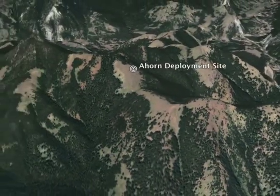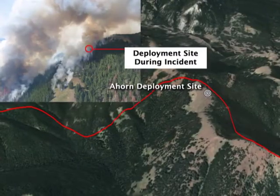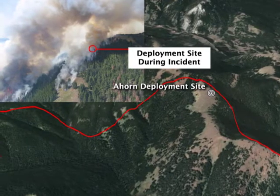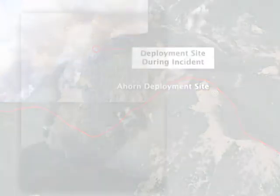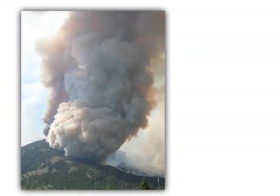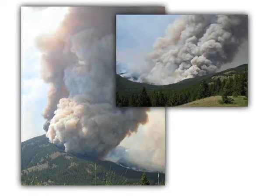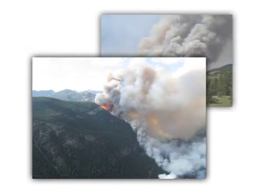You are not from this area. You just flew in from several states away 2 days ago to help suppression efforts on this late July 15,000-acre wildfire in the northern Rocky Mountains. A timber fire burning in steep and rugged terrain. A fire that has been challenging firefighters with extreme fire behavior the past 7 days.